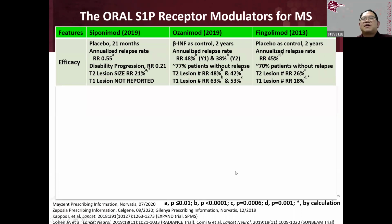So how effective are these medications for MS? Well, if you look at siponimod, the clinical endpoints in the studies that were done were a little bit different, because the primary focus for siponimod studies was really looking at slowing down the progression. But as you can see, for these medications here, the annualized relapse rates as well as the number of lesions on an MRI are the primary focus. And these numbers overall look kind of comparable to the other two.